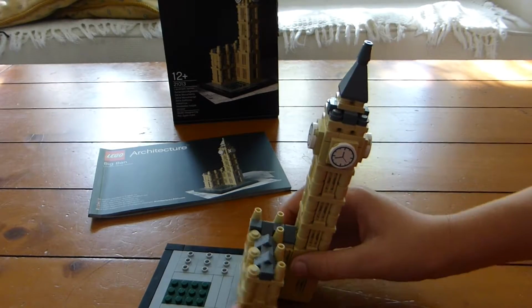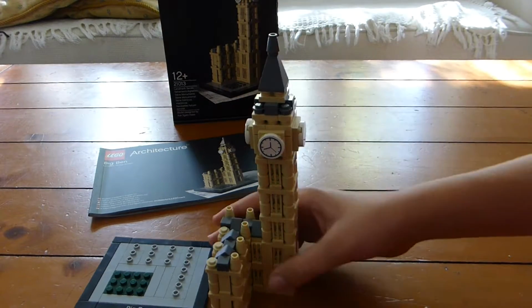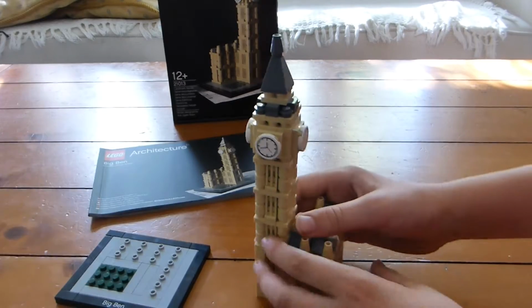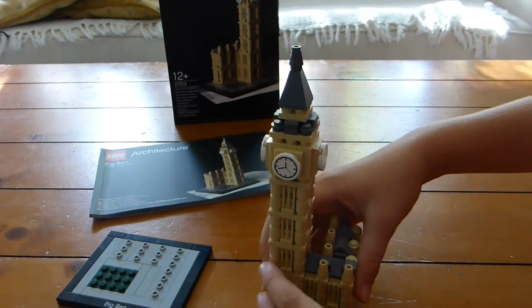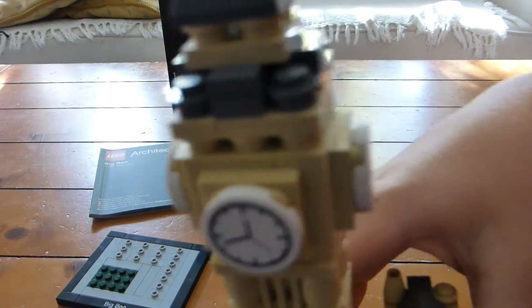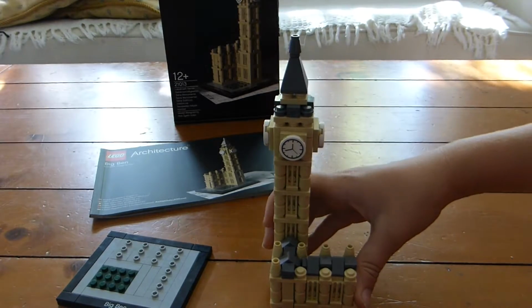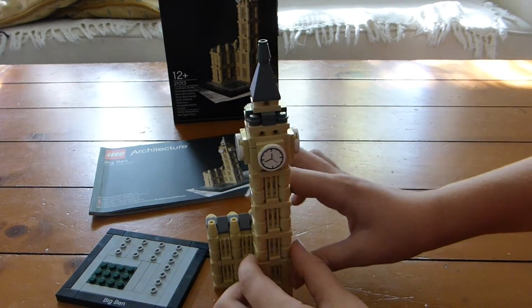So now for the tower, I like the roof here, it's very sturdy. So the clocks all show the same time. As you can see on the clock, the time is 11:45 on all of them. So yeah, I like this. The windows.